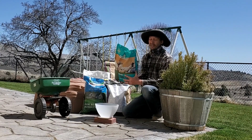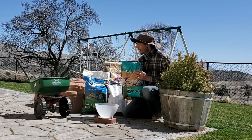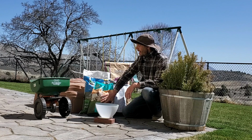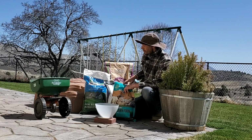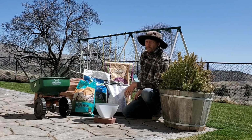This entire bag, the bag rate is for 5,000 square feet, 17 pounds for 5,000 square feet. 10% of that is nitrogen. So you're looking at 1.7 pounds of nitrogen in the entire bag. I've got 2,500 square feet, so I'm going to be adjusting this significantly. I want a half rate of this. The same thing with the Milorganite. The Milorganite bag is rated for 2,500 square feet, which is exactly what I have, but I'm going to do half a rate of that. So I'm going to end up getting about a half rate of both bags.